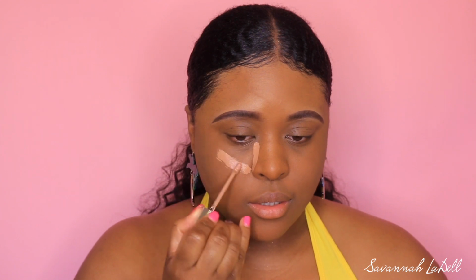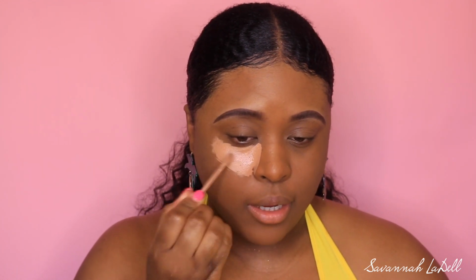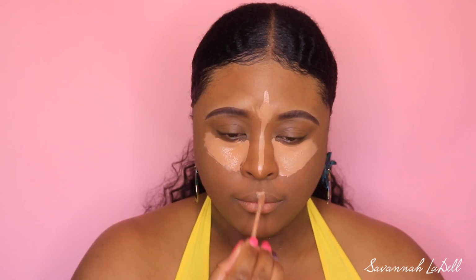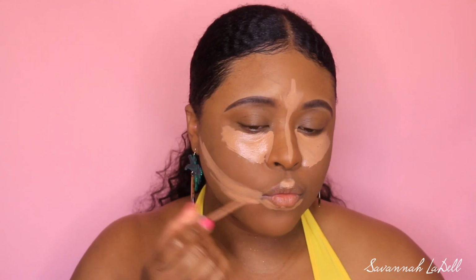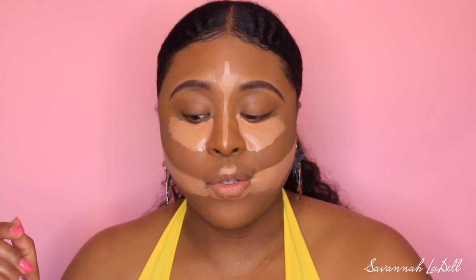I'm gonna do my normal concealing routine. And I like to just go right against the side of my nose. This is a little lighter than what I usually would go for. When you're buying makeup online, it's just a little harder than in person. Take it down the bridge of my nose. I'm actually really scared about this color. I feel like it's just too light, or maybe it's lighter than what I'm used to.